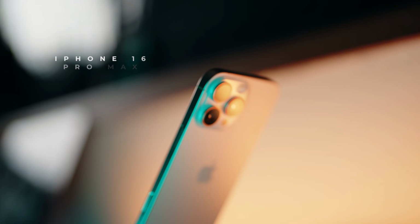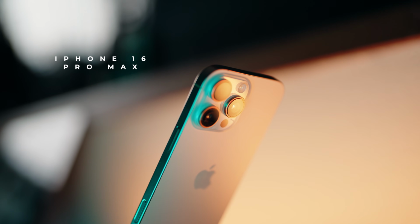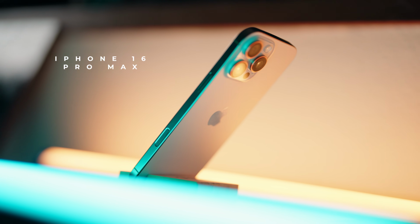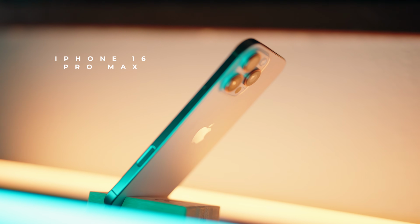So you're thinking about getting the iPhone 16 Pro Max. Maybe you're like me and you have an iPhone 13 Pro and you've been seeing some ads about getting the iPhone 16 Pro Max for free or very cheap, and you're thinking, should I do it? Should I not? My answer is yes and no. To find out why, stick around.